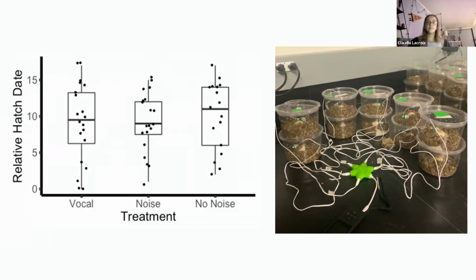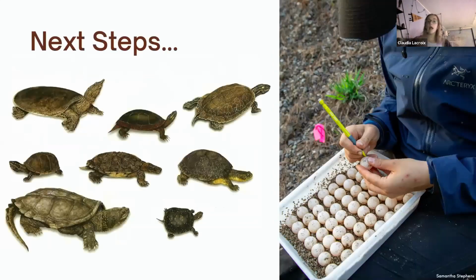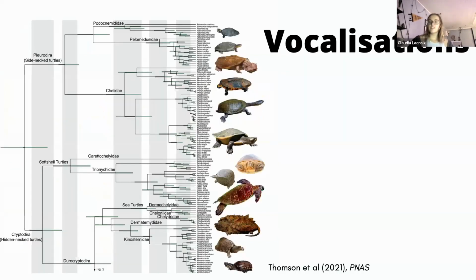This is shocking because many researchers thought that there would be an effect. And so perhaps vocalizations are used in other behaviors such as coordinated nest emergence or post-nest emergence behaviors. That's why for my master's, I'm going to be recording vocalizations in a wider array of species across Ontario and further investigating these vocalizations and associated behaviors. One project that I'm currently working on is characterizing the vocal repertoire of all of Ontario's turtle species and some additional exotic species.